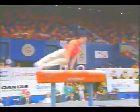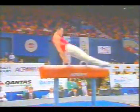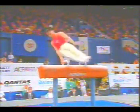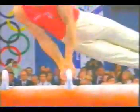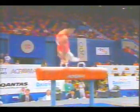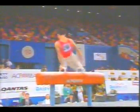A great pommel horse worker. You can see the height of this gymnast, back and forth with ease. It certainly looks like he's got a strong support on the pommel handles. Nice and lifted up there. Looks like a hurricane wouldn't even blow this man off this pommel horse. He looks so much more firm than the other gymnasts. His whole body looks as one, swinging around. There's no break in his line whatsoever. Good amplitude in those scissors.